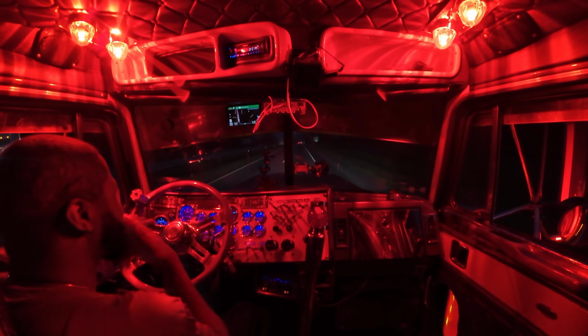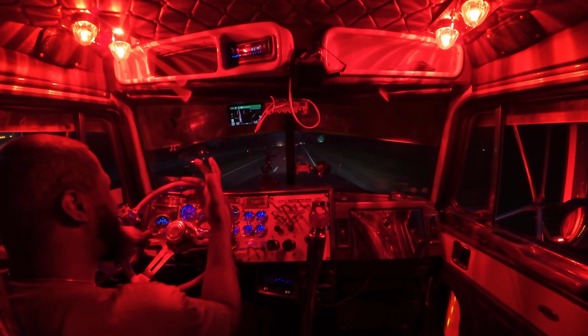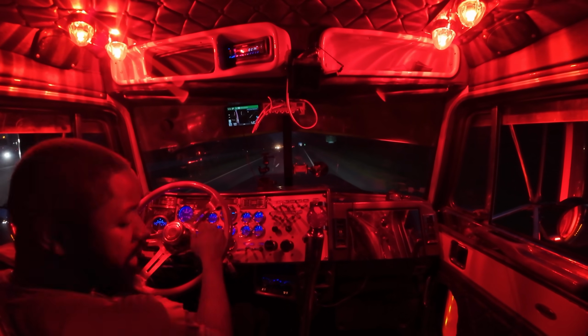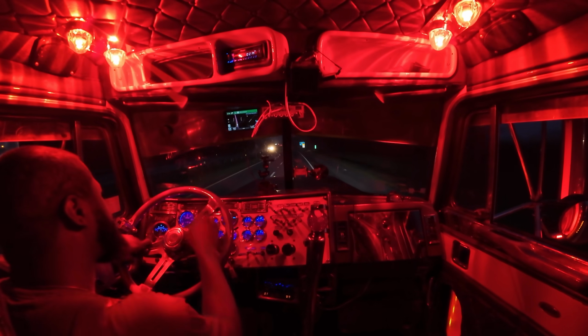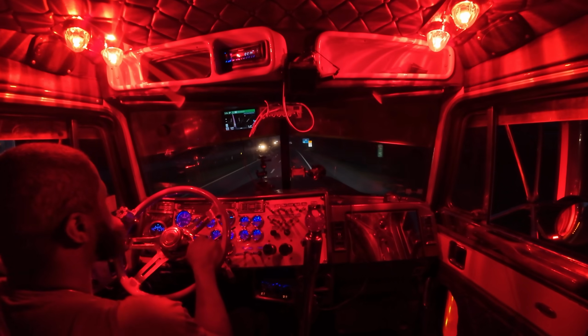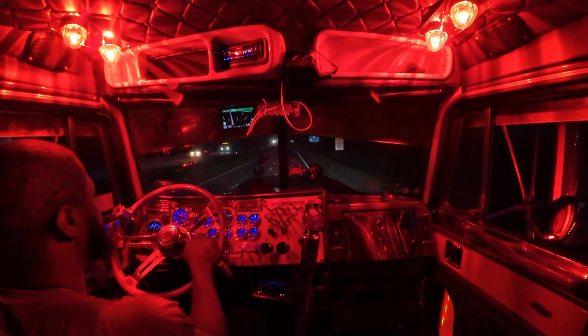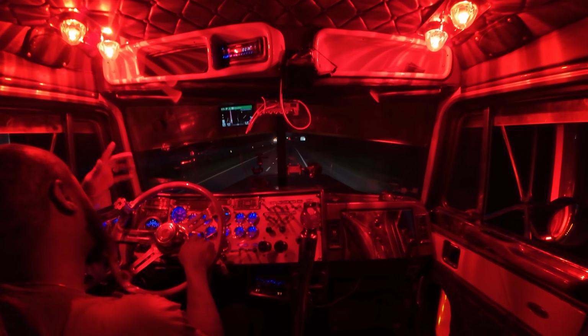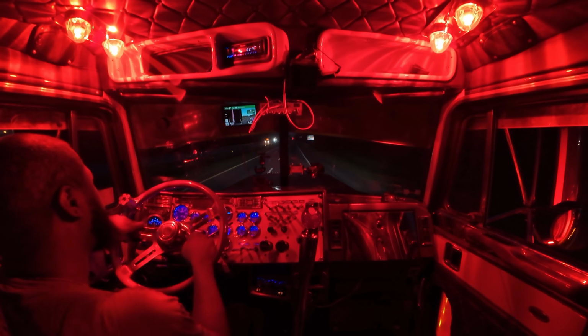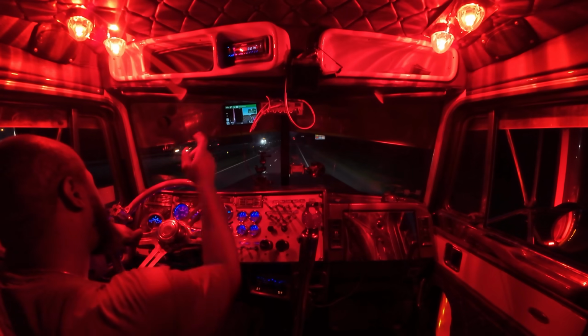So I've been at the truck stop since about 5 o'clock yesterday, and right now it's about 5:45 in the morning. My deliveries were 6 o'clock. And like I said, it's right around the corner. I'm literally getting off the exit right now.